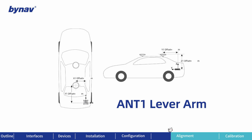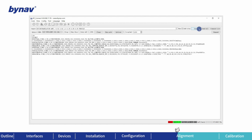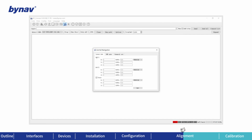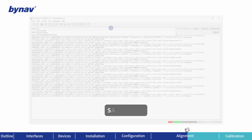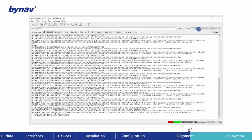Antenna lever arms are characterized by the 3-dimensional distance from the IMU center of navigation to the antenna phase center. Measure using tools such as a tape measure as shown in the diagram and obtain the 3 measured values of X, Y, and Z. Then return to the main interface of the upper computer software. Enter the command in the input box and send it. The example in the figure is the configuration of the ANT1 lever arm. The above operation can also be done using the inertial navigation module in the upper computer software. Similarly, measure and configure the values of the ANT2 lever arm. Finally, send the commands saveconfig and reboot to save the lever arm configuration and restart the X36D.